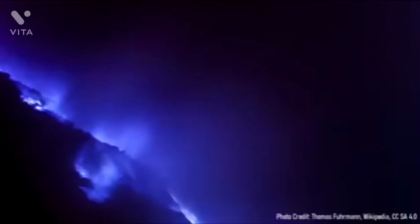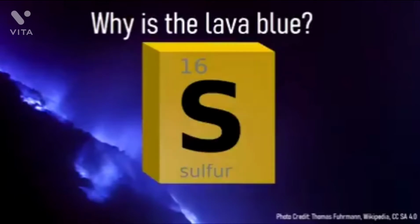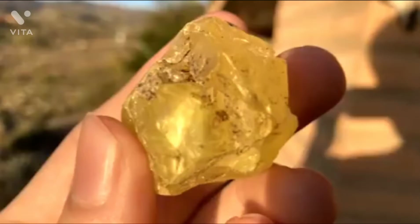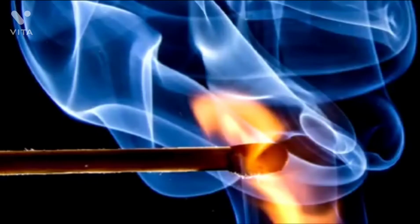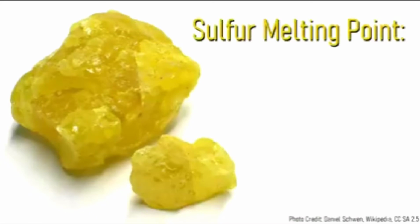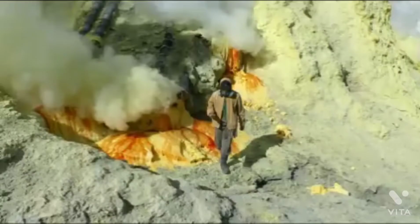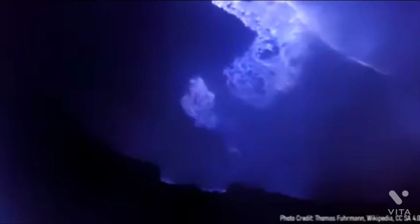The reason why the lava which erupts from the volcano is blue is that the lava is incredibly enriched in the element sulfur. Although sulfur is typically a bright yellow color in its elemental form, when burned, it burns as a bright blue. The fumaroles located around the Ejen volcano regularly output large amounts of sulfur crystal. However, sulfur has a low melting point of only 115 degrees Celsius or 239 degrees Fahrenheit. The heat from these fumaroles is thus sufficient to melt the sulfur crystal, thus generating beautiful blue flows of lava.